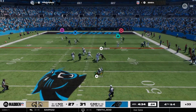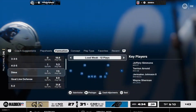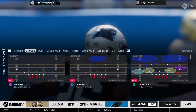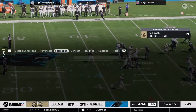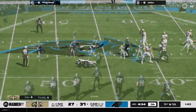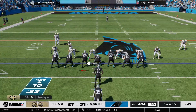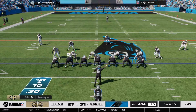Now or never, the blitz gets there. He is sacked, and they turn it over on downs. And this is a tricky call for this coach. A field goal doesn't do you a lot of good, but a touchdown does. So I don't hate the call, but great job by this defense coming up with a stand and getting the ball back.